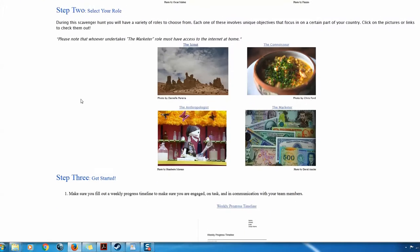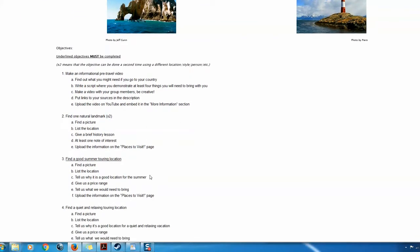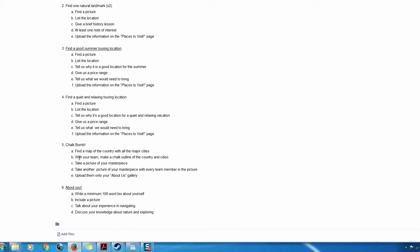The second part is for students to choose their roles. Every role is very unique and individual. For example, the scout role, which I'll go into right here, deals with navigation and landmarks. A lot of its objectives include, for example, this one, find a good summer touring location, to help tourists find a place or location. With everyone, there's also a hands-on activity such as this chalk bombing one, which I tried to make silly in order to make students feel like they're having fun while learning.